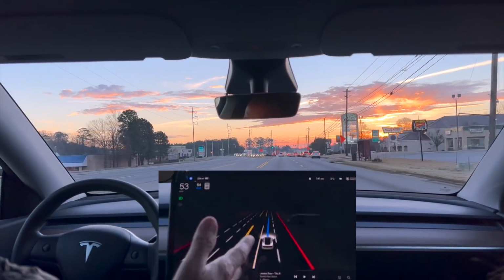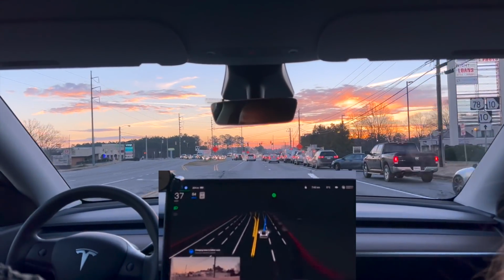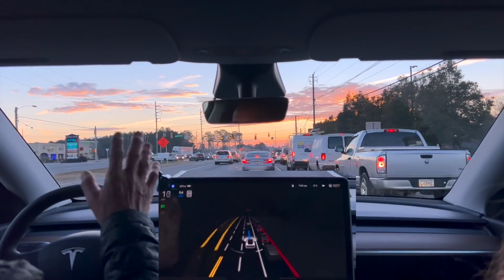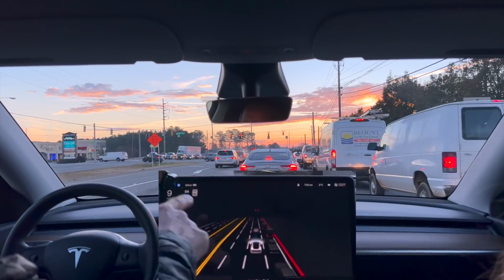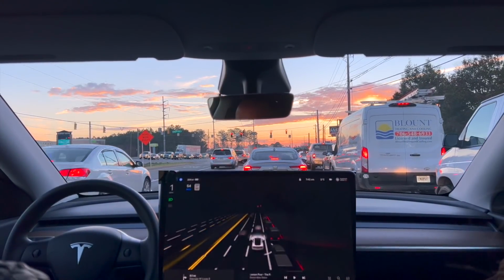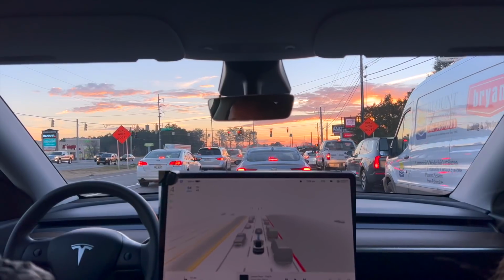Now, here again is a problem. I don't know what it's going to do, because it needs to get over. Okay, well, it got over one lane. That's good. Okay, so that was earlier than it's done in the past. This is always a sketchy area, because it needs to get over into this lane where all these guys are to make the turn onto the highway. So in the past, it's actually stayed, oh, that's cool, I guess the sun just rose.